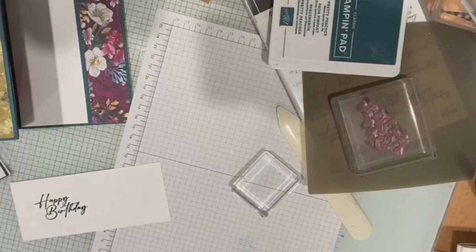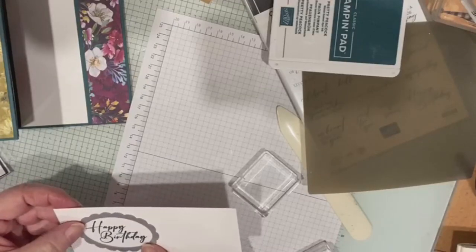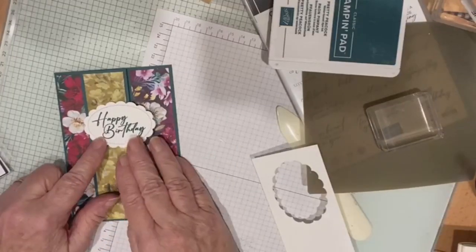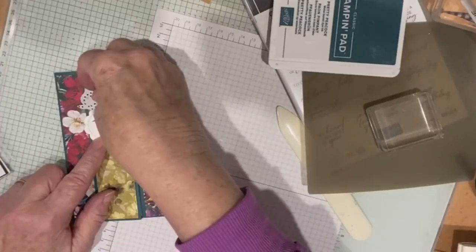So now I need to pop over to the die cutting machine and cut that out. I'll be back in a second. Okay, so now we've got that die cut. Now just got to adhere that to the card. I think we need to decorate it a little bit though.